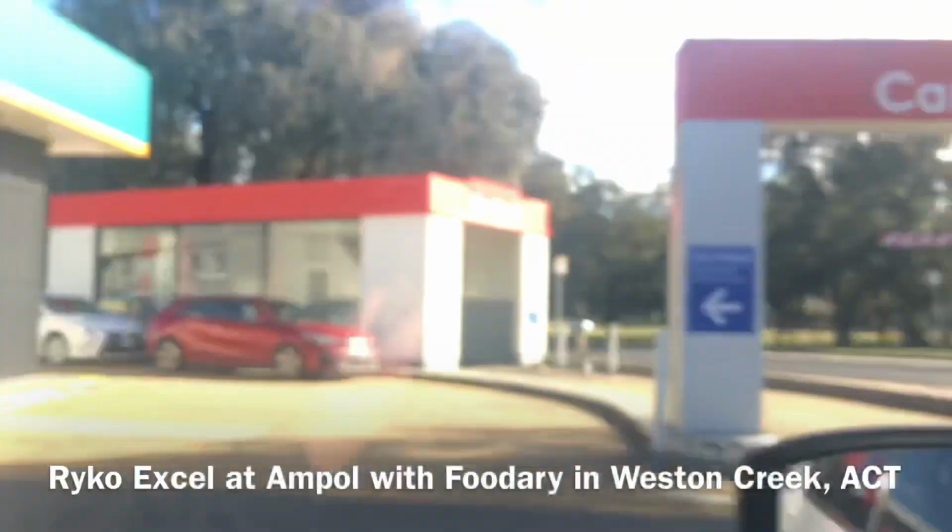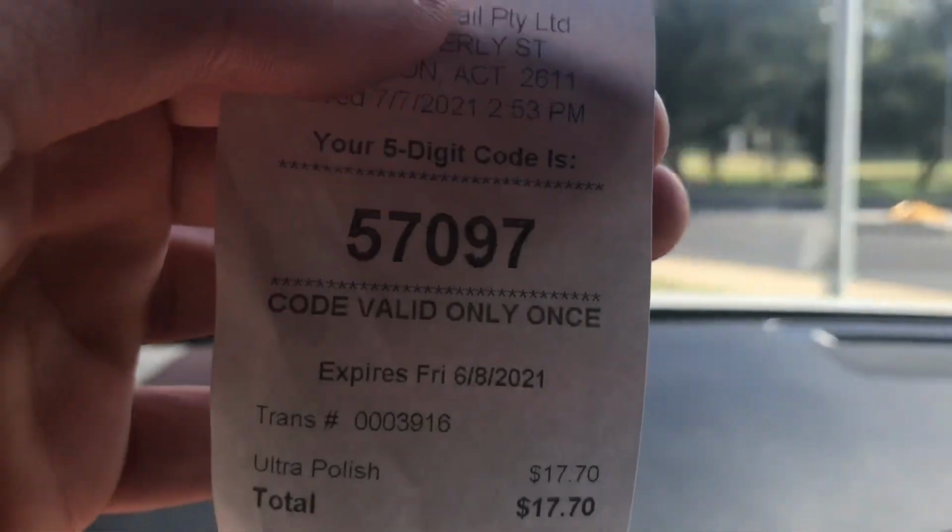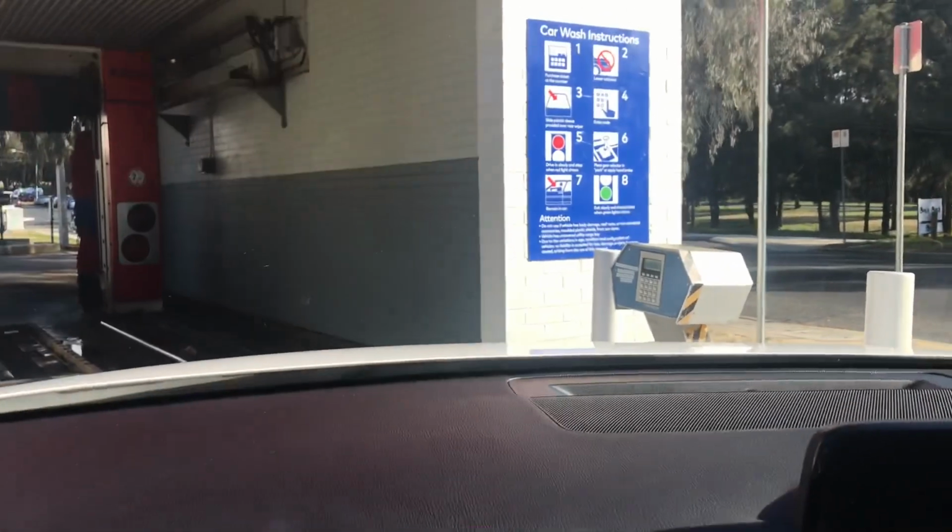Foodary right there. Car wash right there. And our code is 57097. Right, so the code box is here. And let's enter it in. Alright.